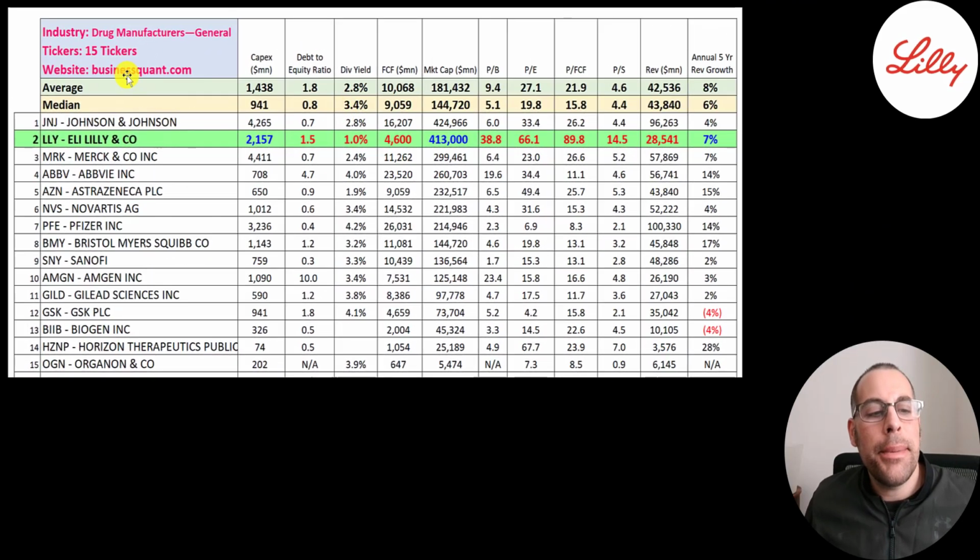There are 15 companies in the same industry as Eli Lilly, and if they have a number in red, they're worse than the median. If they have a number in blue, they're better than the median. They spend a lot in CapEx, $2.2 billion, half of what Johnson & Johnson and Merck spend. They have a pretty weak debt-to-equity ratio. It is better than average, but a lot worse than the median. They pay a pretty low dividend, only 1%. Their free cash flow is lower than average.